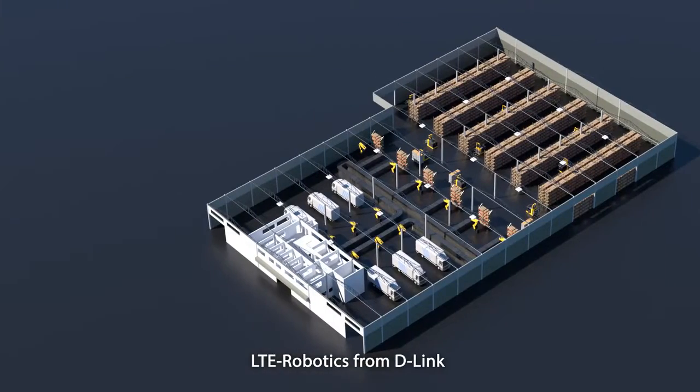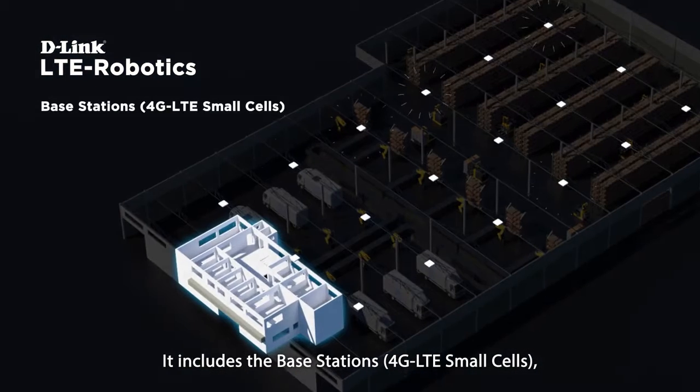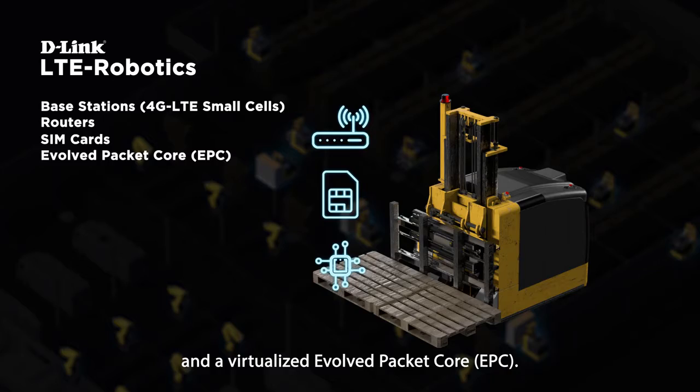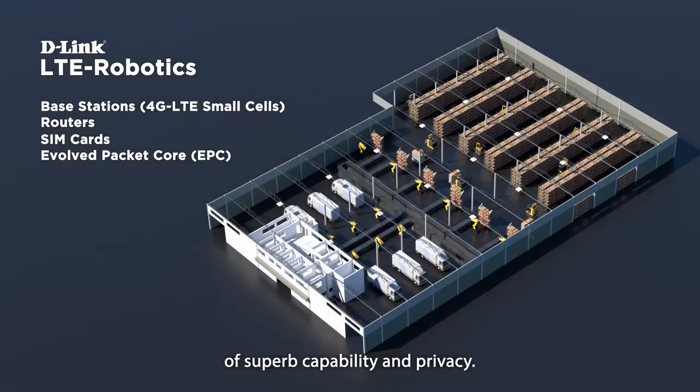LTE robotics from D-Link is a complete private network for your business. It includes the base stations, 4G LTE small cells, routers, SIM cards, and a virtualized Evolved Packet Core. Together, they make an unmatched turnkey communication solution of superb capability and privacy.